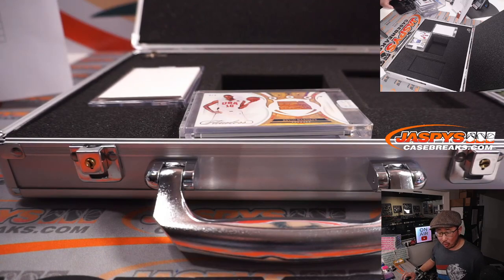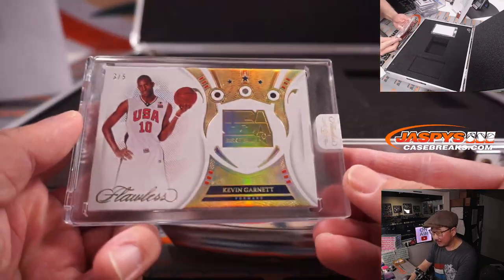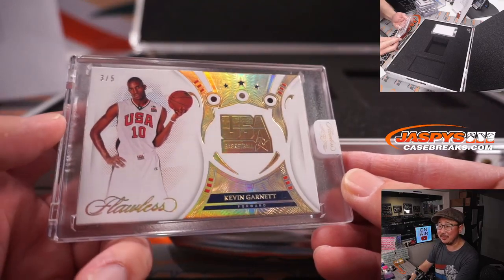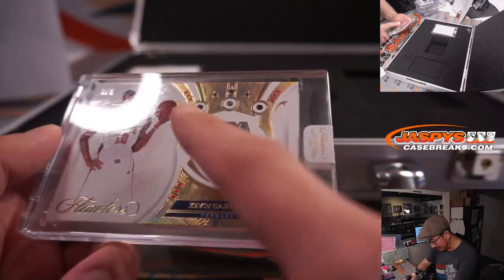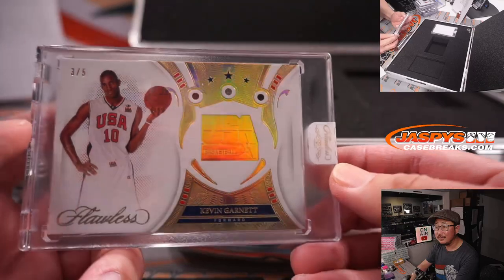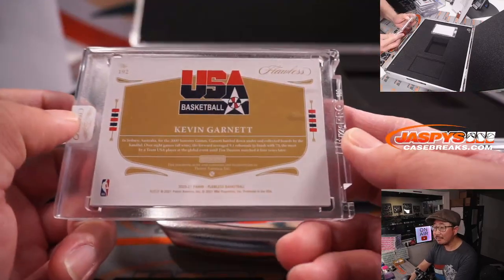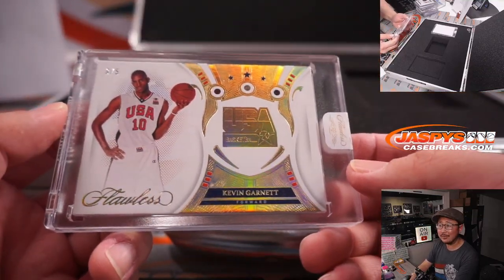And that is for Gretchen. Hands off the glass, KG, if you've seen that movie. That's really awesome. It's kind of hard to tell right here, Gretch, but you can kind of see the ruby here, the diamond, and then the sapphire. That's a really cool looking card. Very patriotic.